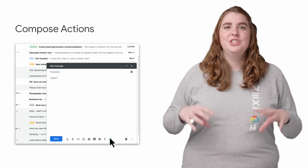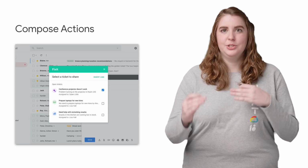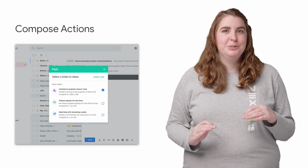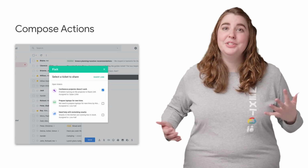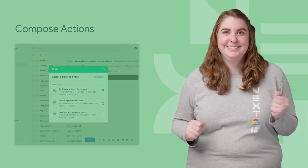So they are introducing Compose Actions for Gmail add-ons, which allows a user to invoke an add-on from the Compose view. No more app and tab switching. It doesn't matter if you're a user or developer, you're probably just as excited as I am right now, right?